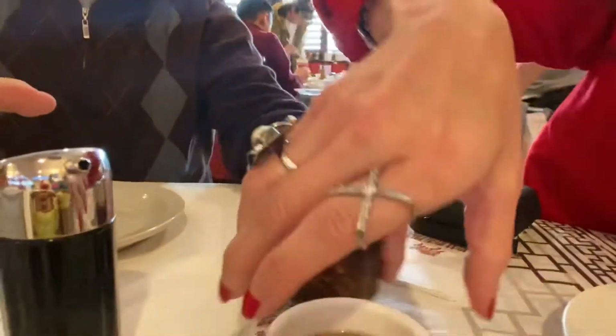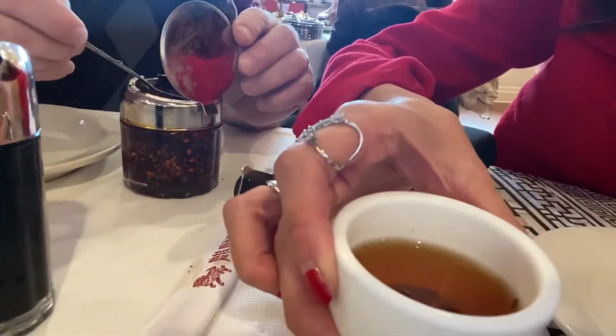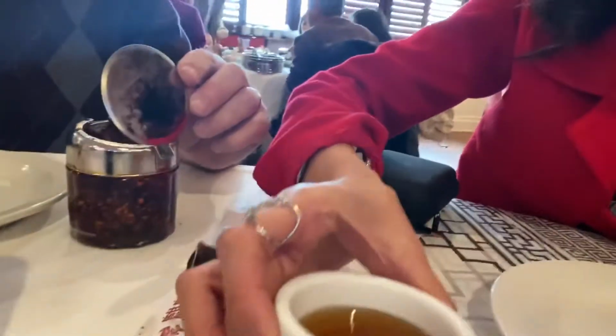So we order tea. When you go to a dim sum restaurant, you're going to have tea. See that big teapot? And then we have tea right here. And yes, there is no filter. You're going to have tea leaves in the tea. And so we're going to start eating and show you how we eat chicken feet and shrimp dumplings. There is a lot more amazing food coming.